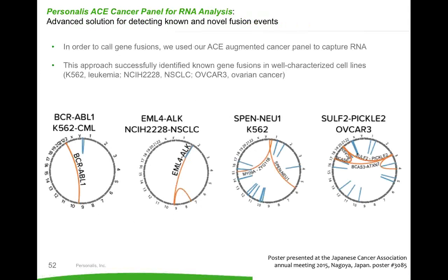Here are some examples of well-characterized fusion events in CML, non-small cell lung cancer, and ovarian cancer. These fusions are represented here in those circle plots that we were able to accurately detect using the cancer panel for RNA analysis.